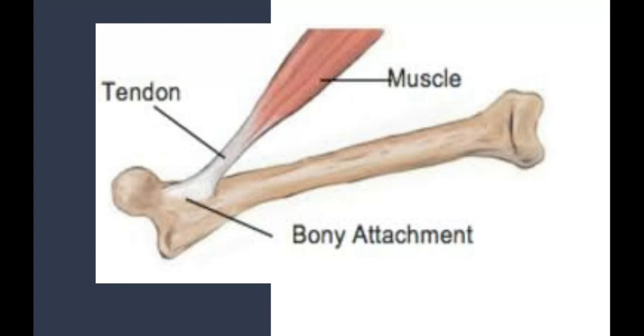Remember that tendons attach the skeletal muscles to your bones. Most skeletal muscles are connected to the bones by a strong white fiber called tendons. So the tendon is connected to the muscle and the bone. The tendon is what attaches the muscle to the bone. It's flexible, but it's extremely strong. So it allows the bones to move and you can do whatever you want to do.